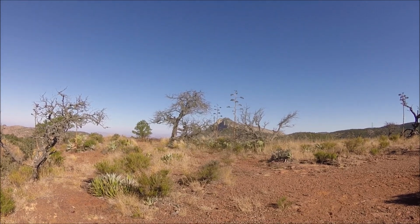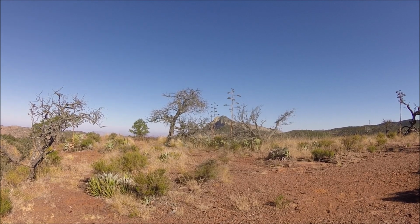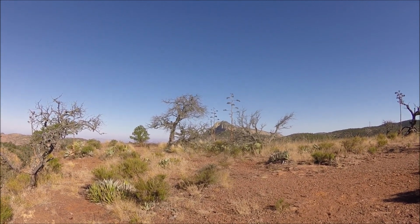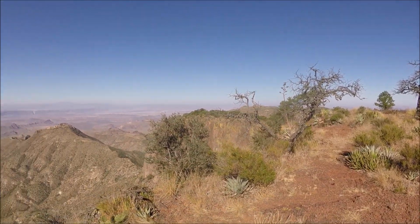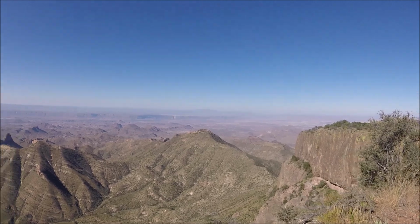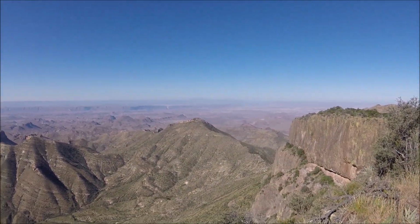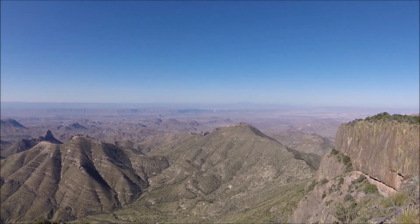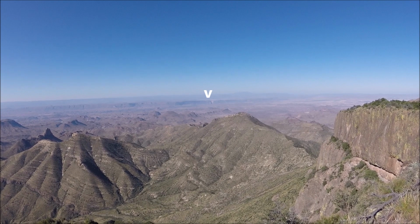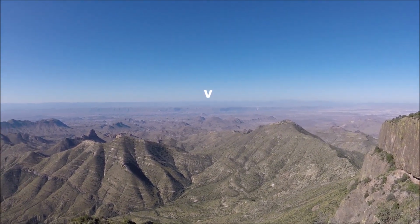If you look right up between the two stalks of those two century plants, you see Emery Peak. And the views from Emery Peak are amazing. But when I first found this spot, right here on the edge of this escarpment, I just fell in love with this spot. It's always been my favorite spot ever since. That whole ridge there, the Rio Grande runs below that. So everything on that ridge and beyond, that's Mexico.